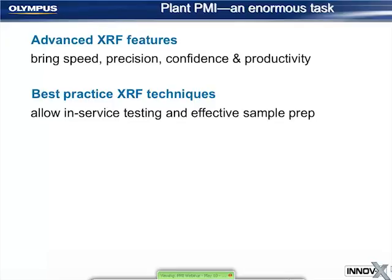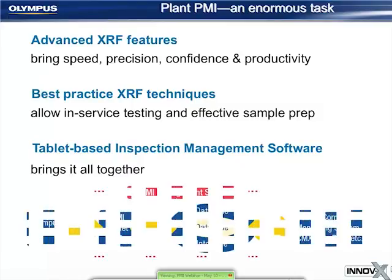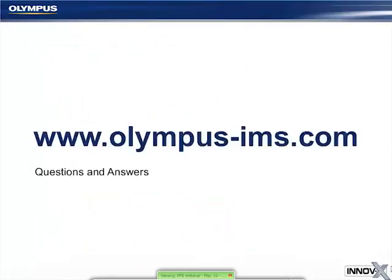So these are all things that we hope will be of interest and have been informative for you. I know that John's inspection management software is a really powerful and unique tool. We're just one kind of front-end sensing device that is compatible with John's product. John's is independent from OLYMPUS, but we're pleased to be able to integrate with his system, allow you to get massive gains in productivity. So we hope, again, this has been useful to you as we've taken you through the flow of a PMI tool, an XRF, and a management system based on a tablet PC.